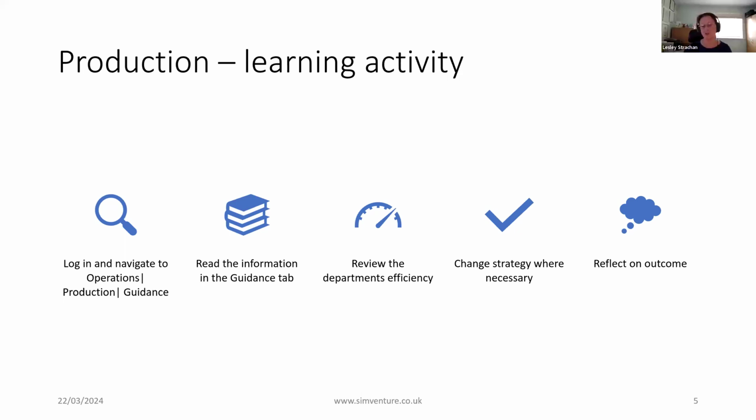So if you wish to change your production strategy, go to Change Strategy, make any changes, confirm them, and then run the quarter. So that's a button at the top in blue which says run the quarter. Then what generally happens a lot of the time within groups is everyone's sort of busy pressing buttons and trying different things. But how about some reflection on the outcome of your decisions in the history page?